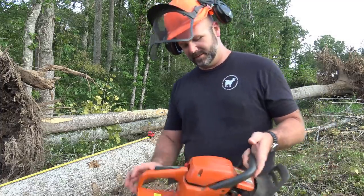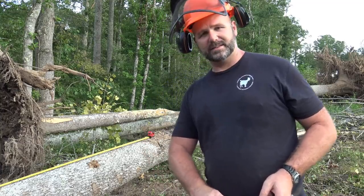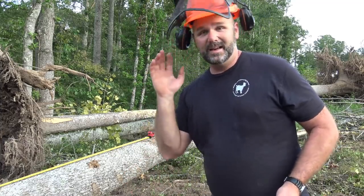So what we're gonna do, this is the first time we started this Husky in, I'm gonna say about a month. It's been hot outside. Haven't been using the chainsaw as much. We'll give it a few pumps and we'll give her a tug, see how she fires up. I love my Husky saw.